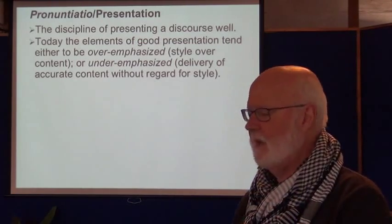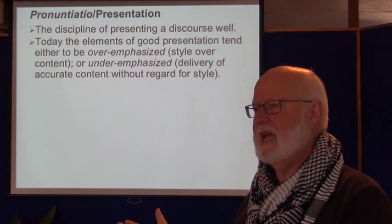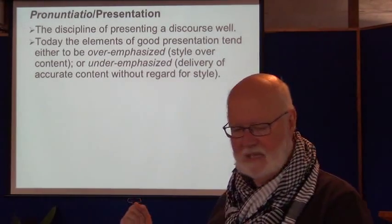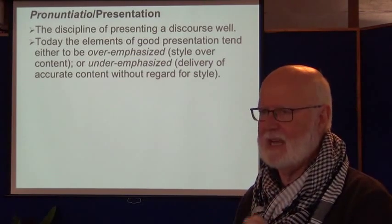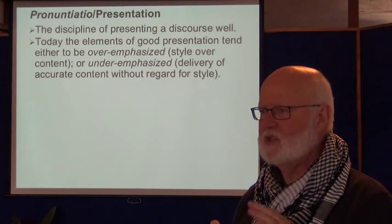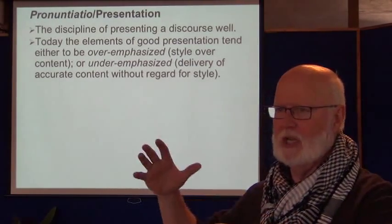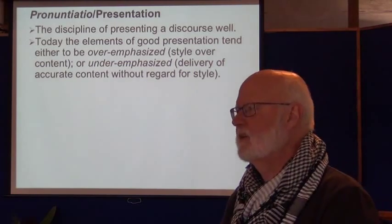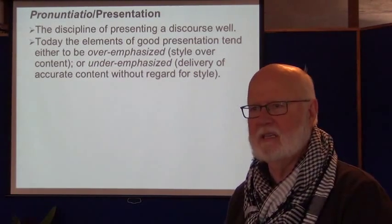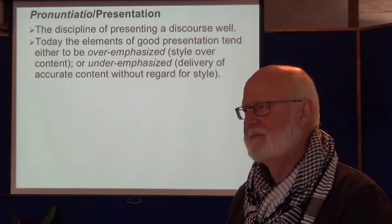Now, what I mean by that, the underemphasizing the presentation, is like the mass media, the soundbite idea. You know, what you say isn't as important as how you say it. Getting it across, looking good. This is why they say that there will never be another bald president, because how you look is almost more important than what you have to say.